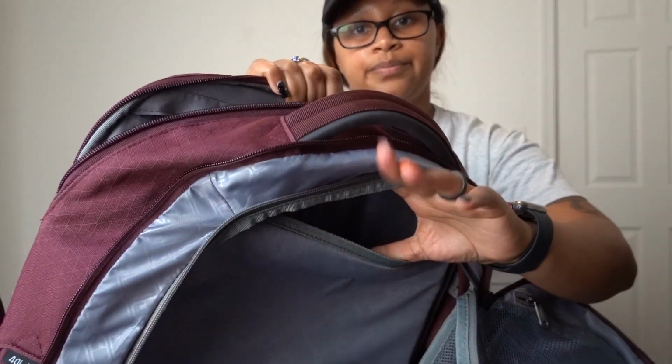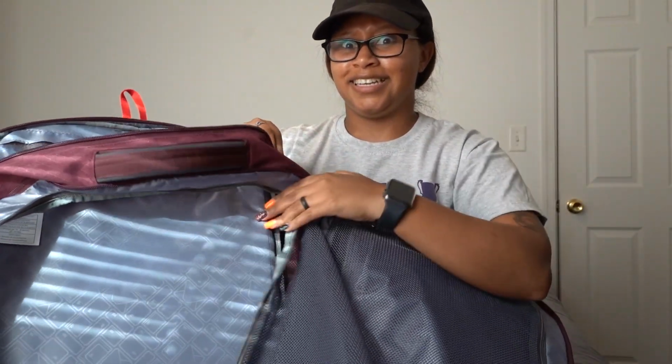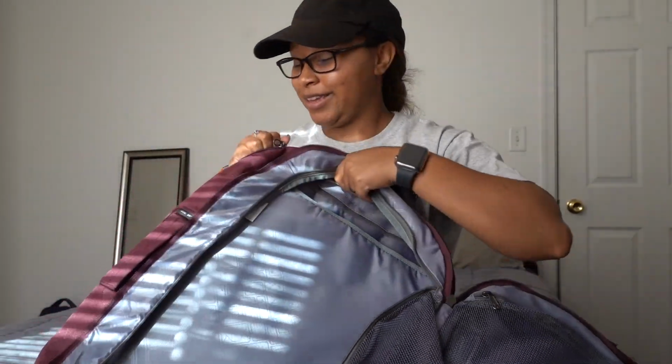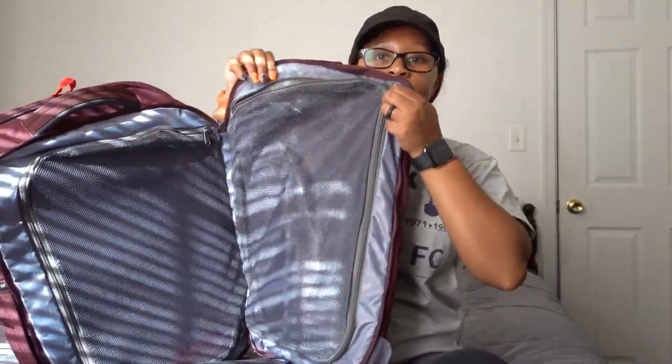If you open up this second zipper right here, it opens up to the laptop sleeve. So you could fit, I think, a 17-inch laptop or something like that. It's a 17-inch sleeve. It's a very, very deep sleeve. So if you have a bigger laptop, no worries, it will fit in here. Trust me, it will. Then here is the other one.